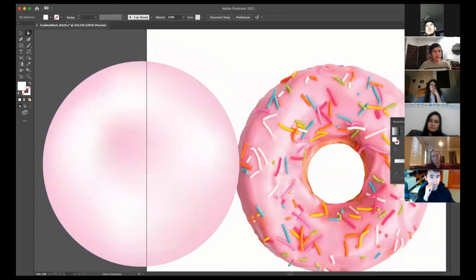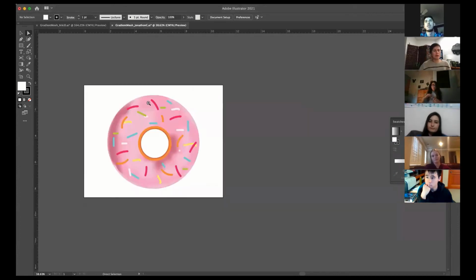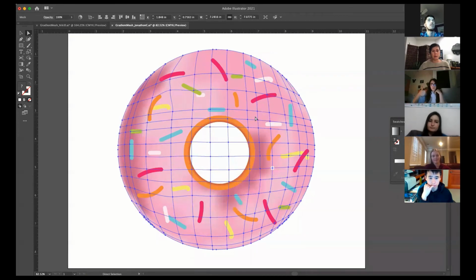I think I have another one I wanted to open too. Let me grab it. I have one that has the donut and the banana in it. Where is it? Sierra College 62 mesh. There we go. Okay, can you guys see a donut right now? A different donut? Yeah, okay, cool.